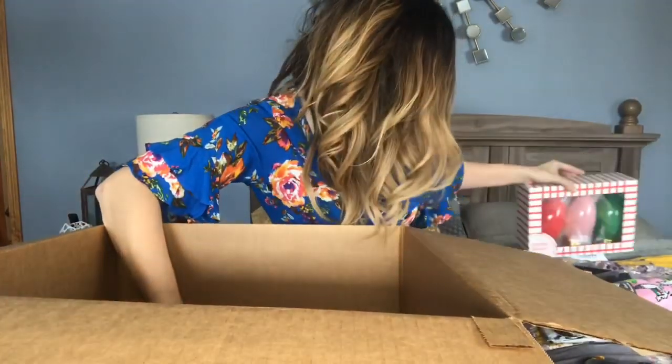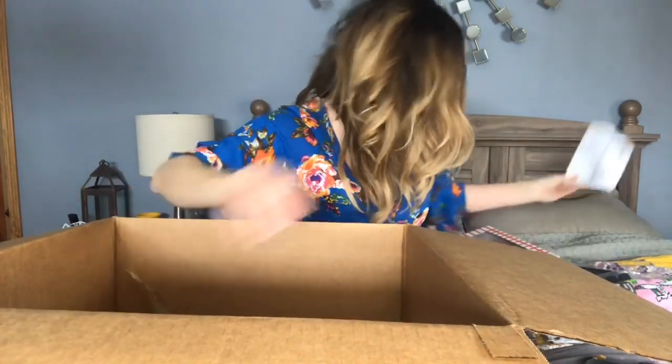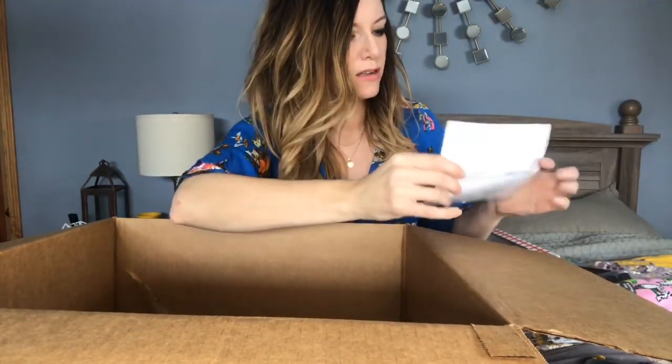I couldn't resist those either. I'm a sucker for the add-ons. What can I say? Okay, so those are the add-ons that I received, that I ordered, I should say. And then on to the main event.